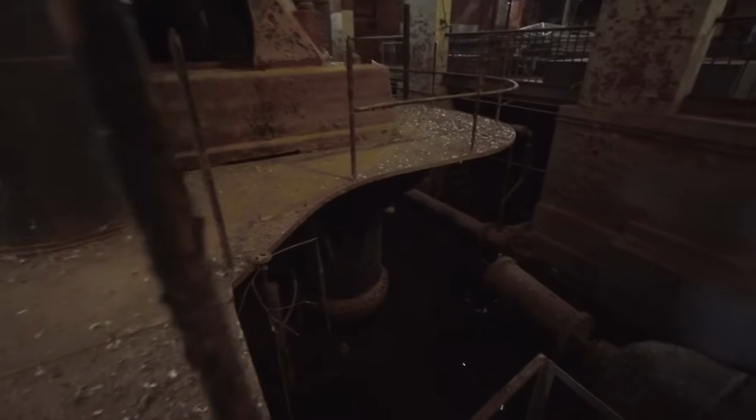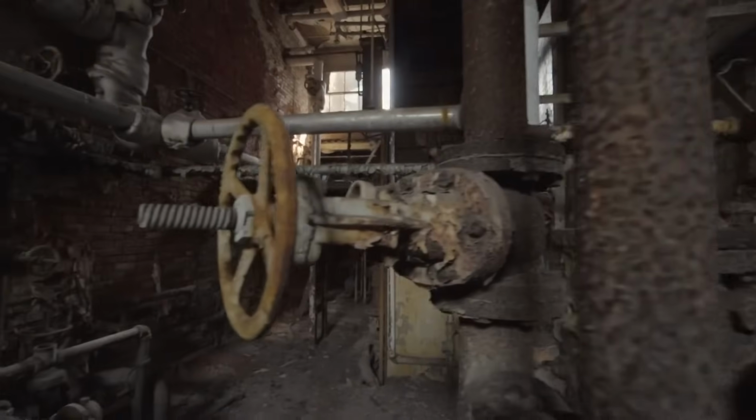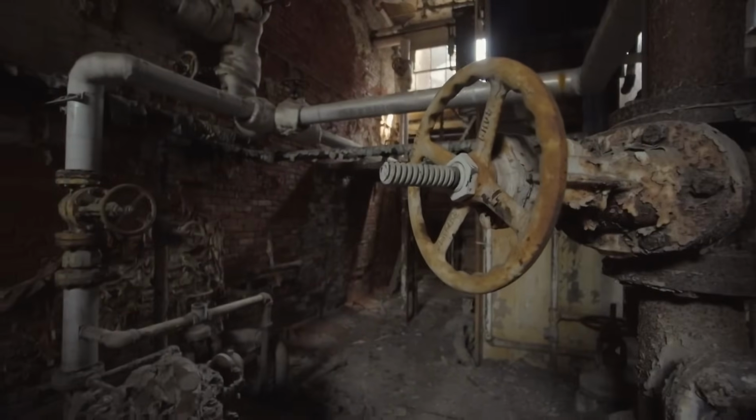You can almost imagine how loud this place would have been during work time. I mean, you would have the clanking of machinery, the hissing of steam, and the sounds of all of these pumps running at capacity. This plant was operating at a phenomenal scale.